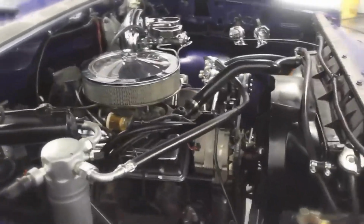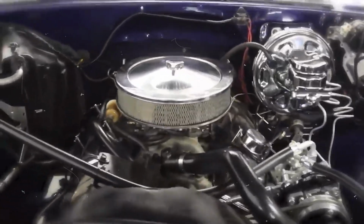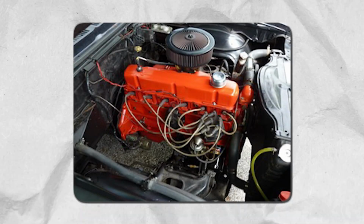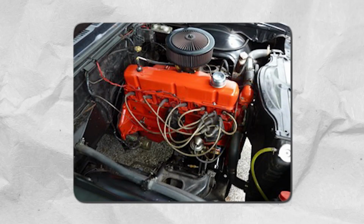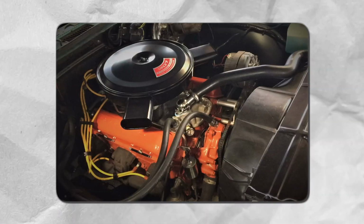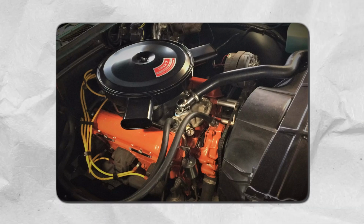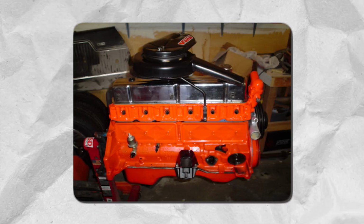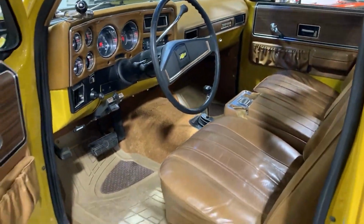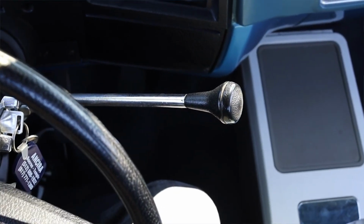The standard engine was a 250 cubic inch inline-six, which produced 100 horsepower and 175 pound-feet of torque. For those wanting more power, Chevrolet offered options such as a 292 cubic inch inline-six and a 307 cubic inch V8, which delivered 115 horsepower and 205 pound-feet of torque. These engines came with a 3-speed synchromesh manual transmission as standard, while a 4-speed manual and a 3-speed automatic transmission were also available.